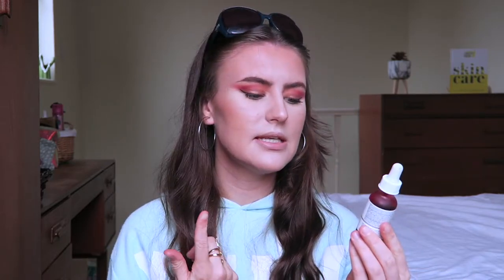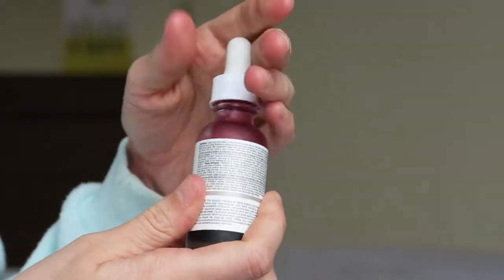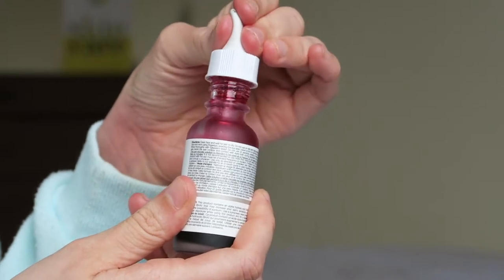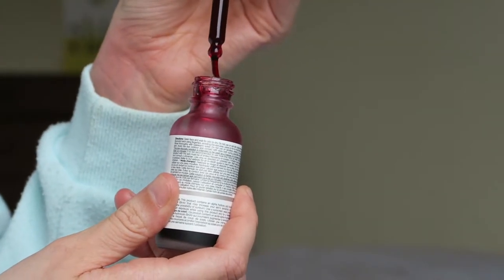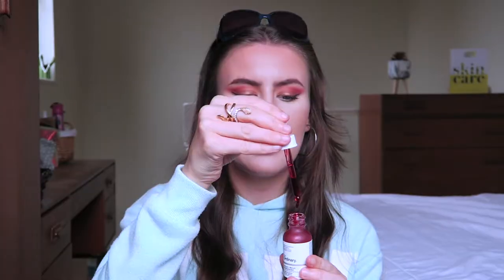Also, I have this, which is from The Ordinary. I have mentioned this a few times, but that is why it is a favorite. So this is The Ordinary AHA 30% and BHA 2% peeling solution. Basically, you pop this onto your skin and rub it in a little bit and then leave it on your skin for about 10 minutes. And it exfoliates your skin.